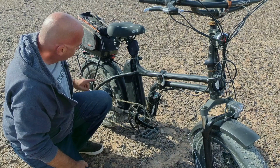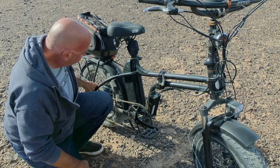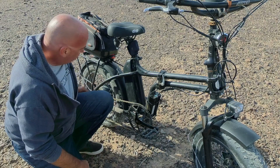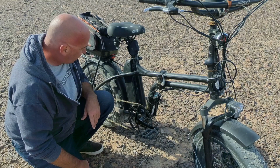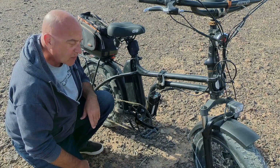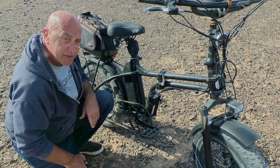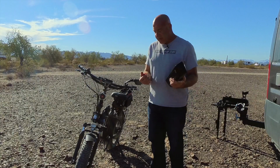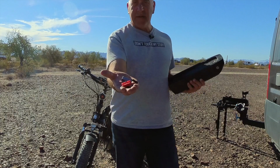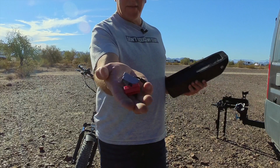And I also replaced the motor with the true 750 Bafang. I definitely recommend doing both. Gives the bike way more torque, way more power with the smaller 20-inch wheels. It does great. Also in the last video, I had these 2 battery cap accessories.